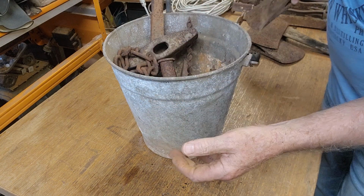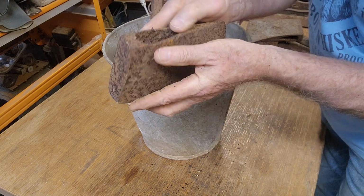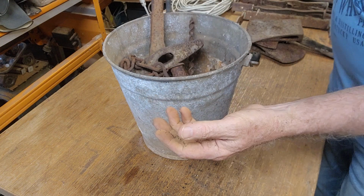So I've got a bit of cleaning to do. And that's why this bucket was heavy. It was full of axe heads. So same thing. Give that a clean up and see if we can find any markings on it.